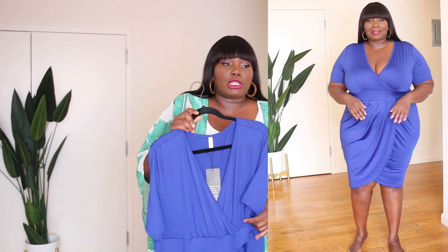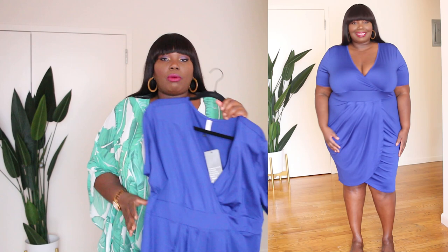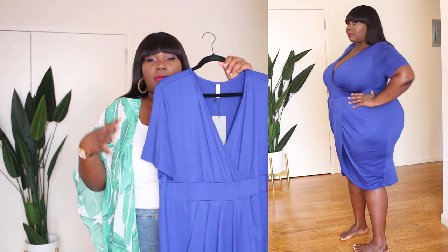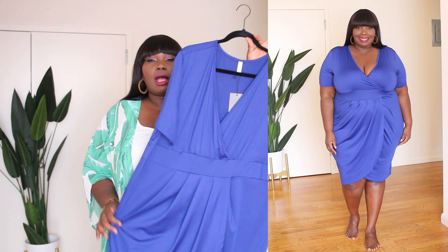Anything that's normally bodycon or fitted to the body and I'm not sure, I always size up, just to see whether I need to go down a size or get my true size. However, this one I'm glad I sized up in because it is very fitted on me and it definitely shows off my curves. But this also comes in other colors, so check it out.